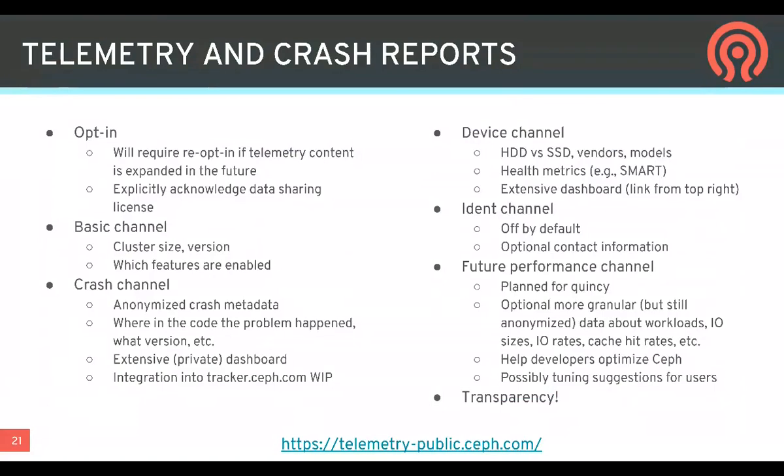But that's all a work in progress, and we're going to be very transparent about what we're collecting with this. When you're enabling telemetry, you can also grab the JSON report that includes all this information and inspect it yourself to see precisely what is being shared and what isn't.